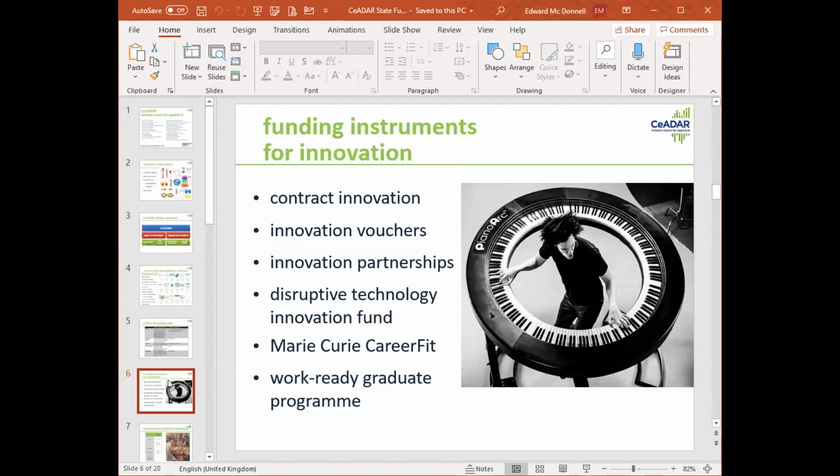You probably are aware that her keyboardist, who is called Rocket Parsons, invented this huge 360-degree keyboard that has almost 300 keys on it. It's called the Rocket Ship, and that's a very innovative instrument.